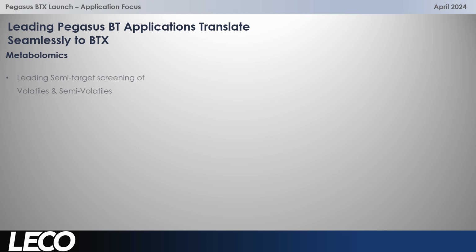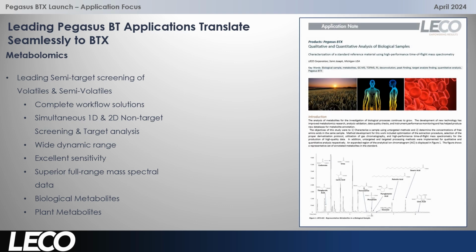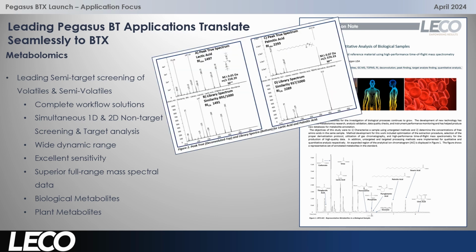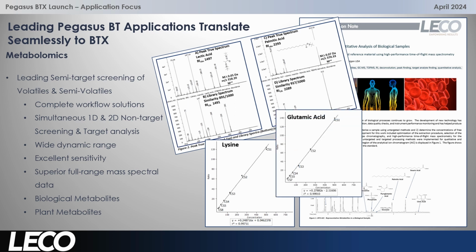Metabolomics is an area where Pegasus BT has excelled and will be further enhanced now with the BTX, the analysis or semi-target screening of volatiles and semi-volatiles. So complete workflow solutions in 1D and 2D, where we can combine non-target analysis and target screening, with the excellent wide dynamic range, excellent sensitivity, linearity, great mass spectral data. And whether you're looking at biological or plant metabolites, whatever your sample, this is the perfect instrument for volatiles and semi-volatiles.